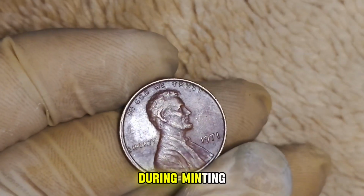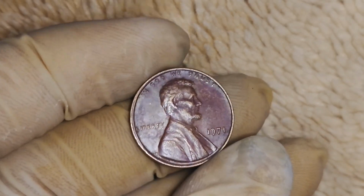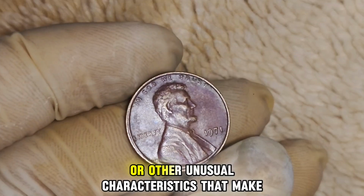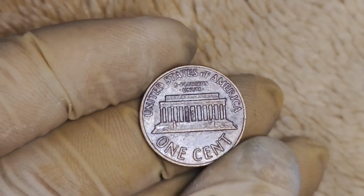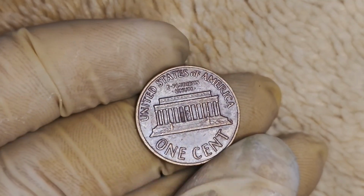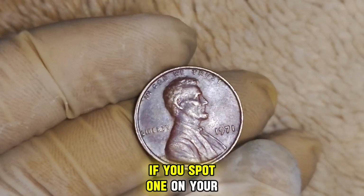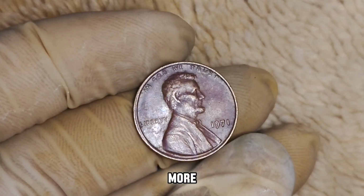But there's more. Some of the 1971 no-mint mark pennies are worth a lot due to unique errors that occurred during minting. Error coins are highly sought after by collectors. Look out for off-center strikes, double die errors, or other unusual characteristics that make these coins one of a kind. A double die error, where the design is duplicated slightly due to a production mistake, is one of the most valuable error types. If you spot one on your 1971 penny, it could increase the value even more.